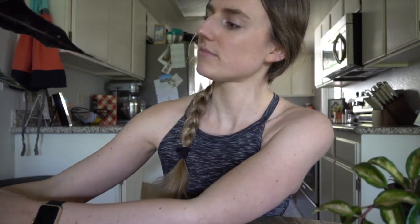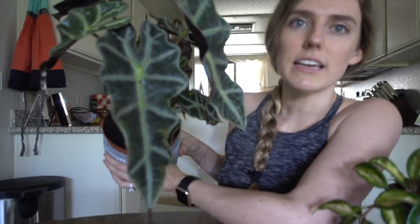But anyways, and then this guy, I don't know if you can see him, he is one of my favorites. He lives in one of my bathrooms. He's super, super cool. They call it an elephant plant because it looks like, if you can see, like elephant ears, like an elephant coming at you. That's how I think of it anyways.